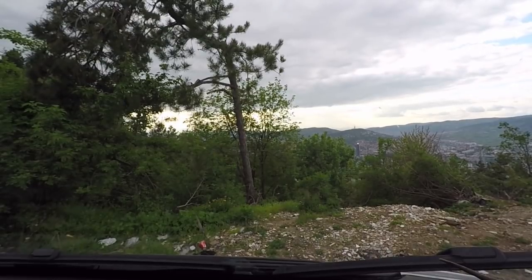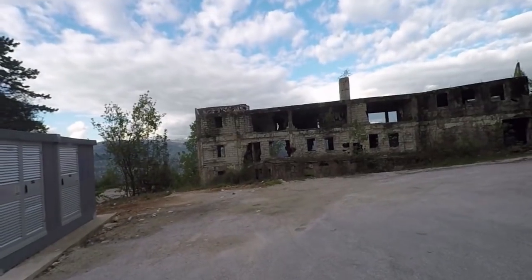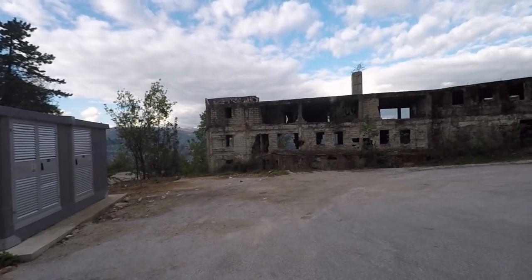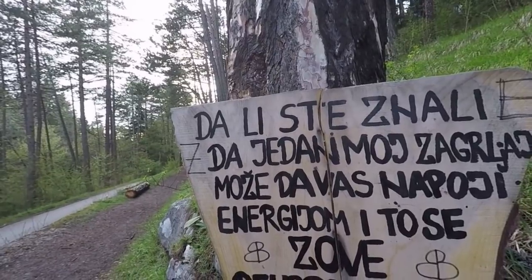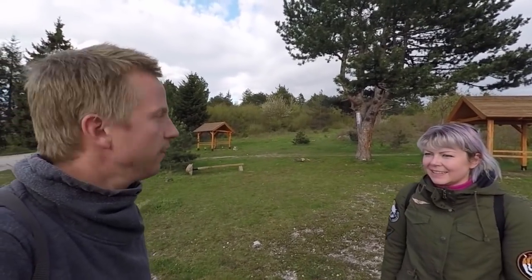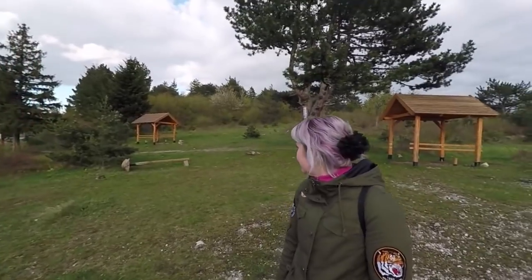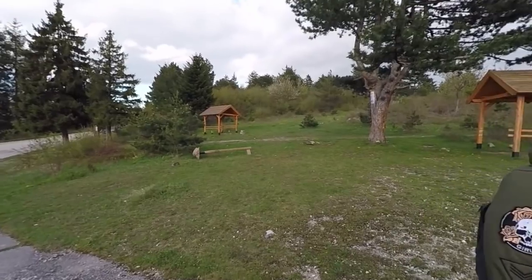Sarajevo from here. Yeah. Check out that rough looking building. But there's no entry because there might be mines. There were these little nice tables here, and someone has taken the tables from there. I don't know if they have burned them or something. Yeah. Sawed it away and stole it. Kinda. Yeah.